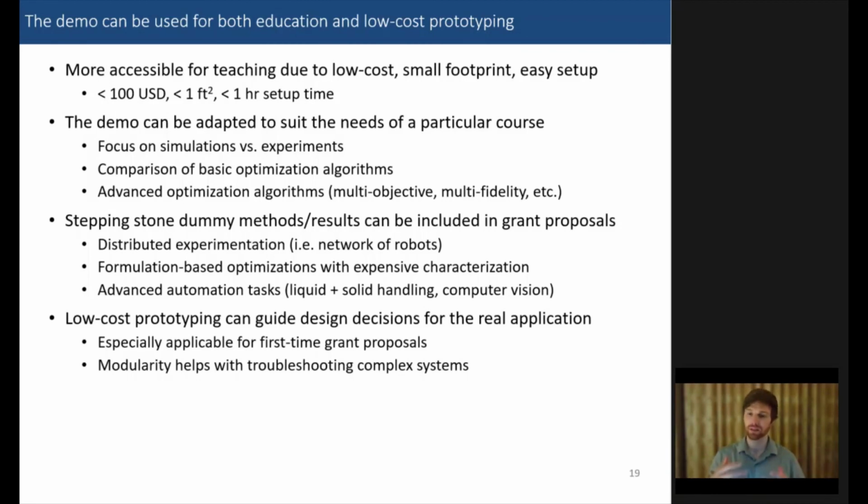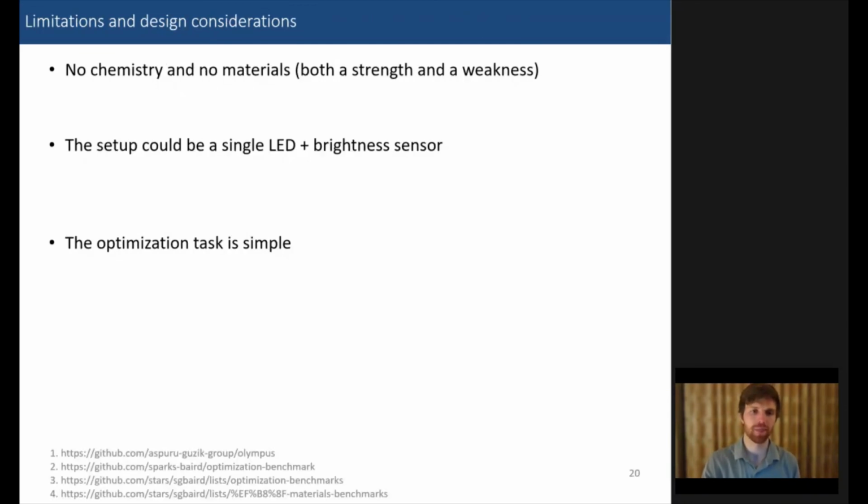Because as these systems get more and more complex, they also become exponentially harder, or at least combinatorially harder to troubleshoot, because the number of ways that the system could fail is increasing dramatically the more components there are. So that modularity really helps to reduce the time needed to troubleshoot some of these systems.